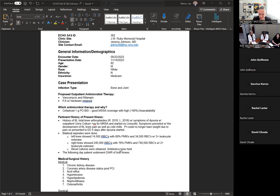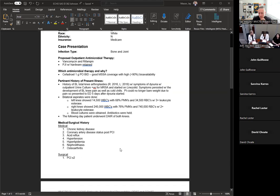So our patient, again, is an 82-year-old male. He has a history of bilateral total knee arthroplasties that are pretty remote, right in 2016, left in 2018. He initially presented with symptoms of dysuria, was seen on the outpatient side of things, and had a urine culture that grew MRSA. Because of that, he was started on linezolid. However, his symptoms persisted and he developed bilateral knee pain as well as cold chills, even with taking linezolid. His knee pain became so bad he couldn't bear weight anymore, and so about 5 days after initially developing symptoms, he presented to the emergency room.